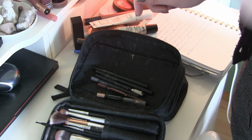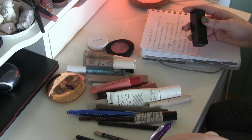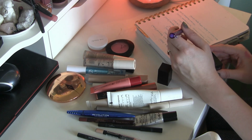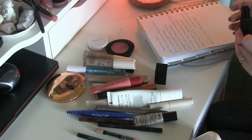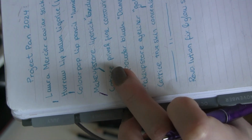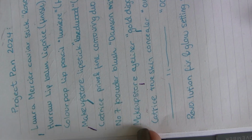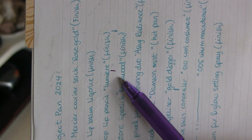Okay, let's go into my makeup collection and choose some new products to put in here. Actually, before I do that, I'm just going to mark the items in my project pan on the notepad. So let's see, I started up here. This is always difficult. I think around here. I don't know if you can see that, but I started here, now I'm down to here with my Makeup Store lipstick. Then we have the Makeup Store eyeliner, started up here, now I'm down to there. And then lastly we have the Lumiere lip pencil from Colourpop, started up here and now I'm down to here.